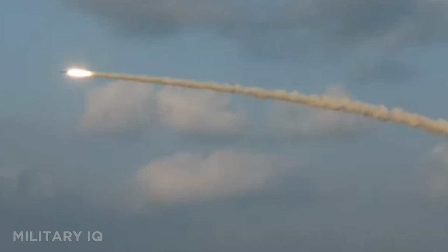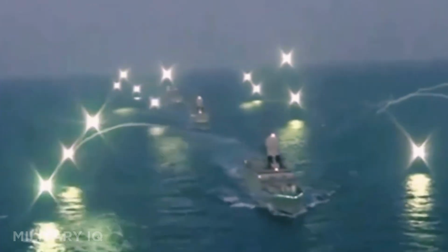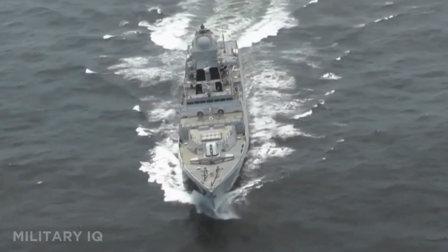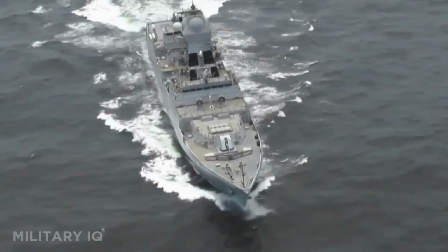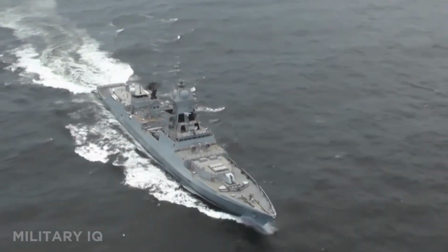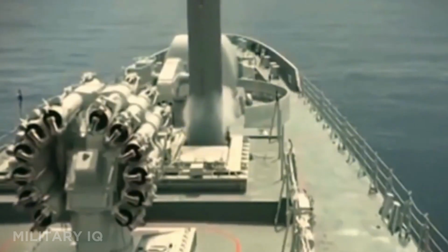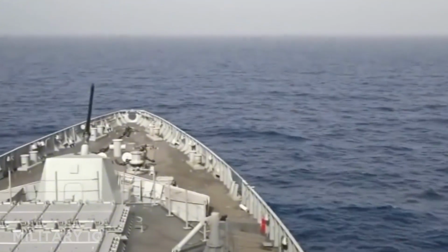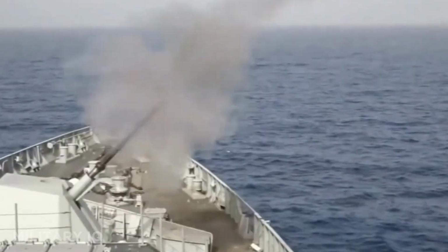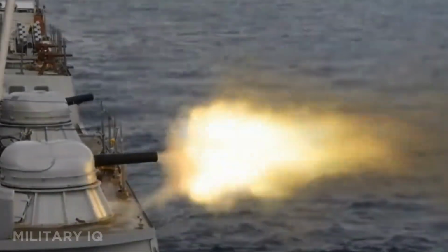close-in weapons. Built with radar-reducing design, these destroyers are harder to detect and more survivable in battle. Their high-end sonar, long-range radar, and electronic warfare gear make them lethal in modern naval warfare. Capable of tackling threats from the sky, sea, and beneath the surface, they serve as fleet leaders and carrier escorts. With advanced tech and overwhelming firepower, the Kolkata Class destroyers are more than warships. They're seaborne guardians of Indian dominance.